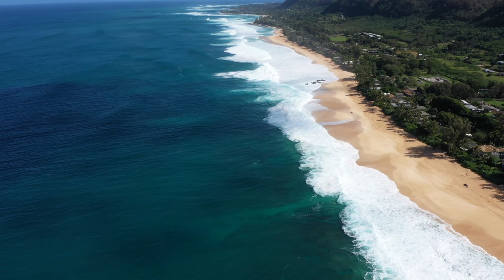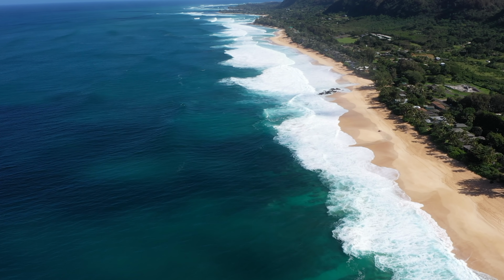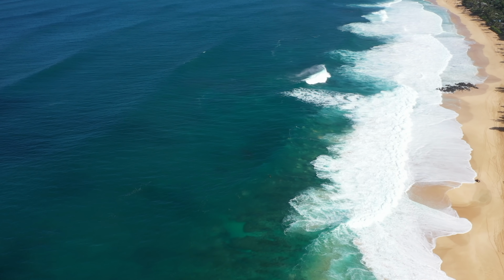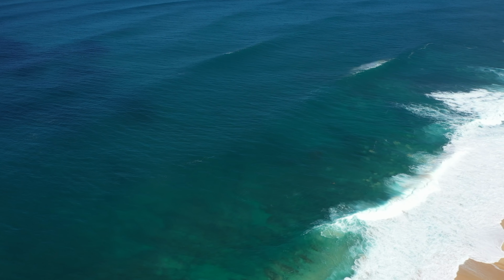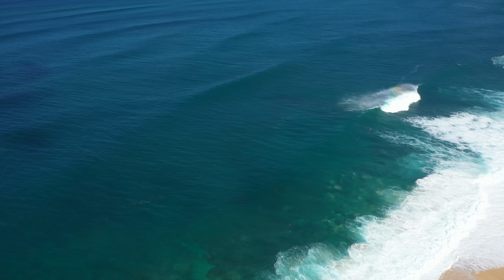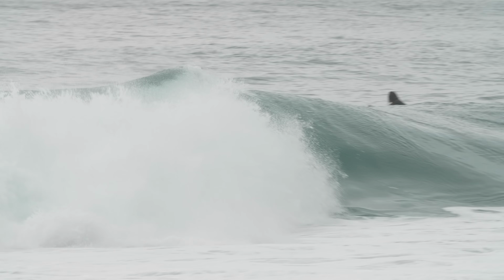And here we have Log Cabins and Rock Piles. Rock Piles is right where you see those rocks and where that wave is breaking outside. These waves are super intense because everyone on North Shore is intense, but Logs and Rock Piles are super difficult waves to surf, and very shallow. I would say they're just as dangerous as Pipeline, but even harder to figure out those spots on a big day.